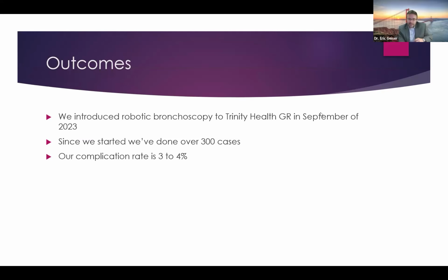So we've been doing robotic bronchoscopy here. I think we started in September of 2023. We've done roughly 300 cases so far. Our complication rate, as we were hoping, has stayed relatively low at around that 3 to 4% range. And we've been able to obtain the specimens that we need to determine the next steps in terms of treatment.